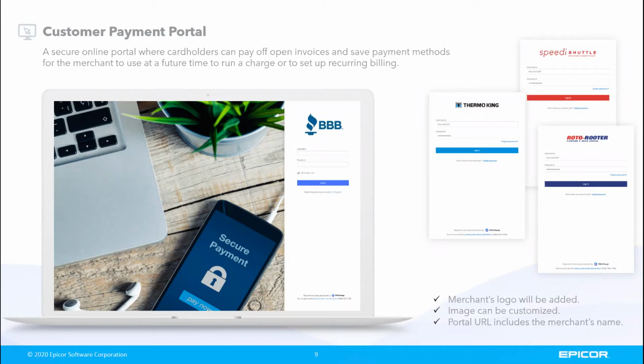Maybe they got a new card, maybe a card is expiring, or maybe they got some great Capital One Visa, but now Amex is pushing them and really wants them to go, so they're getting more rewards there. Whatever the case may be, they can save their different payment methods for you to use at any future time to run a charge or to set up any kind of recurring billing as well.